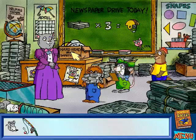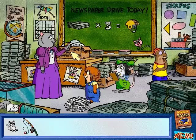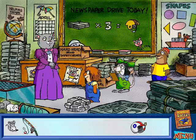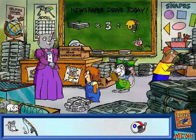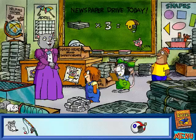Here's three bundles, Miss Kitty. Thank you, little critter. Here's your safety helmet. Good luck in the race. Drive safely. This is the most successful newspaper drive we've ever had. We've collected twice as many newspapers as last year. Wow.